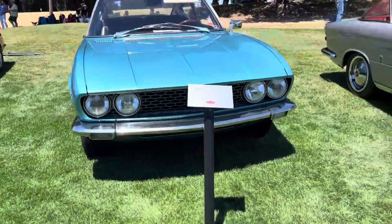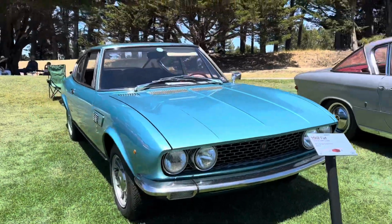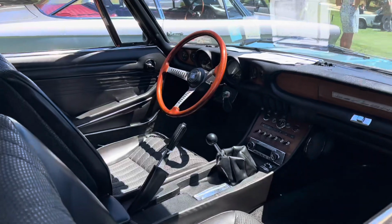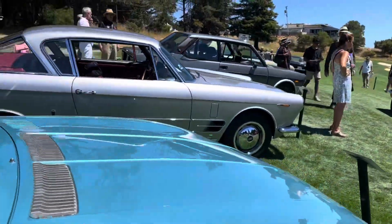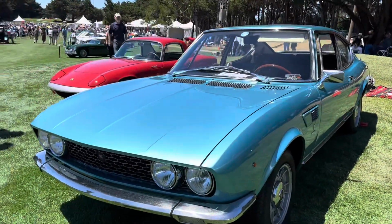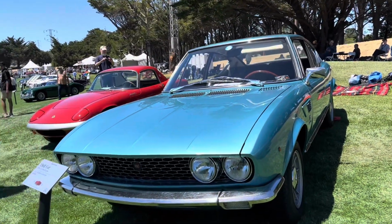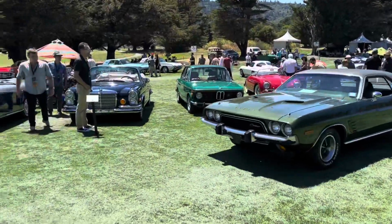I'm going to show you guys another rare car. It's a 1968 Fiat Dino 2-liter. The thing about this car is that it's got a lot of Ferrari drivetrain. It's a Ferrari engine. And Dino, as you know, was Enzo's son. So, very rare car. Yeah, if you know, you know. Fiat owns Ferrari, and Enzo started racing with Fiat and running the race team at Fiat. So there's the connection between Fiat and Ferrari. You get this from my buddy Jean-Paul.